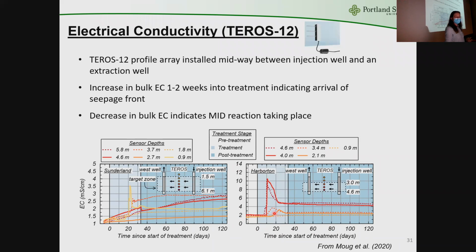And we see something similar with these other three sensors here, that we get arrival of the treatment solution and then reaction taking place. These sensors, these two actually, these shallower ones, are actually outside the targeted treatment interval. So we did get a little bit of migration of the solution above the well screen level, potentially from just injection pressures or dispersion of the treatment solution.